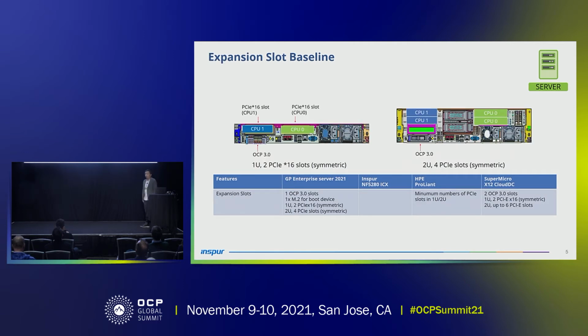In terms of I/O, we want to make sure OCP NIC 3.0 is adopted. In this generation, we want to call out 1 OCP as a requirement, but we also foresee that in the next generation we want to have 2 OCP, 1 from each CPU. And for PCIe, we want a balanced, symmetric design, with PCIe x16 from each CPU.